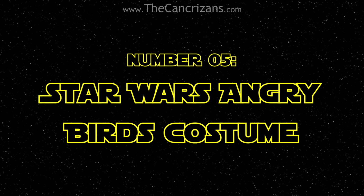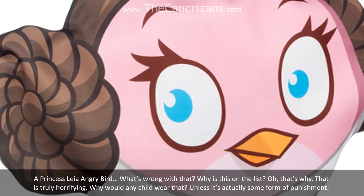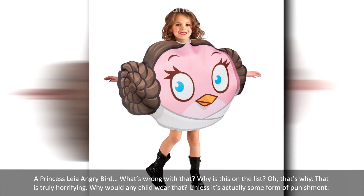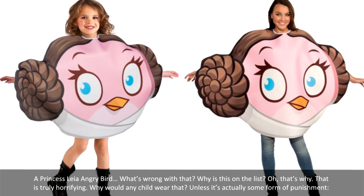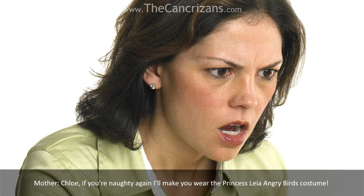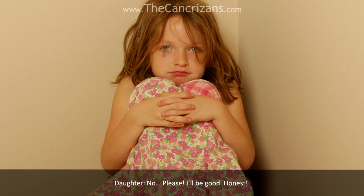Number 5. Star Wars Angry Birds costume. A Princess Leia Angry Bird. What's wrong with that? Why is this on the list? Oh, that's why. That is truly horrifying. Why would any child wear that unless it's actually some form of punishment? Chloe, if you're naughty again, I'll make you wear the Princess Leia Angry Birds costume. No, please, I'll be good, honest.